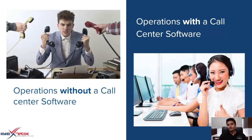So let's see the other part of the image. This is where we see the operations with call center software. Here the agent and the staff members are happy because they are handling the customer in a more efficient and professional way. Even though there is a huge amount of calls, they have all the information and records in hand. They know what exactly has been spoken to the customer last, how the records are going, what to say, how to handle this customer, and how to make the customer satisfied. So ultimately the customer is happy and the staff is also happy. This is what we all need in the business, right?